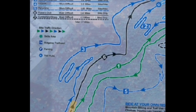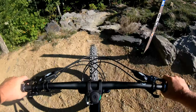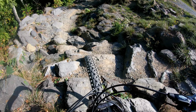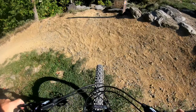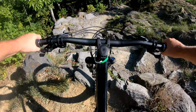But in this video, we're going to go over the Black Diamond Trail from the parking lot called Posse's Club. And it's just under a half mile. Alright, the start of this is definitely the hardest part. It's steep, it's chunky, and I shouldn't even have to say it, but the camera does not do it justice.